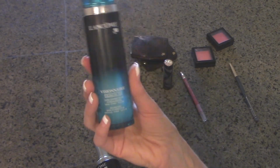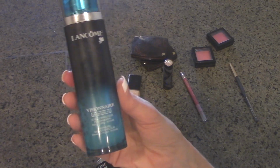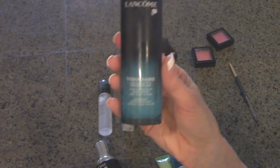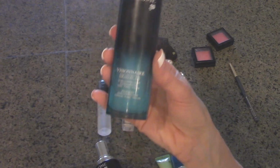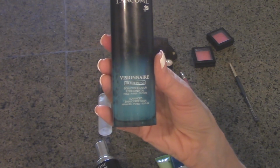I like this like a primer during the day. This just makes my skin better, y'all. It does. It makes my skin better. And I don't know what is in this, and it's pricey, but I like it enough that I buy it at just about every sale that comes around.